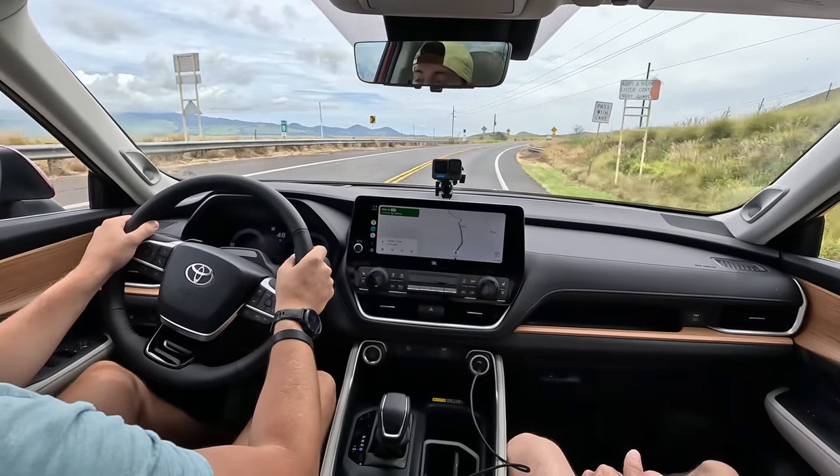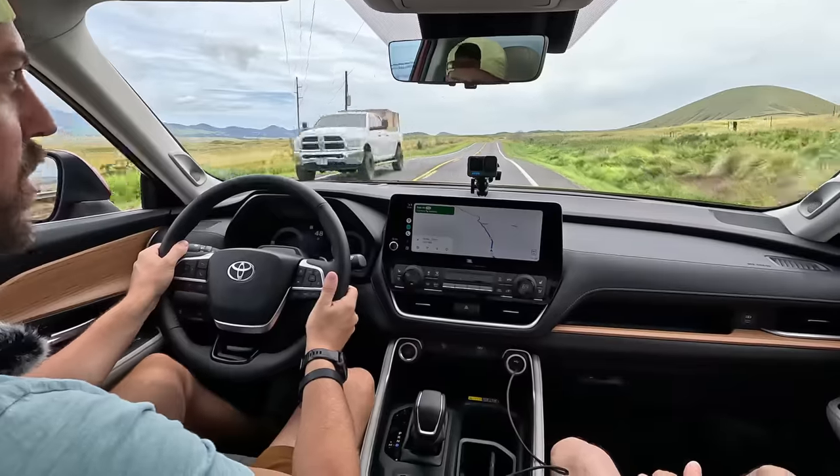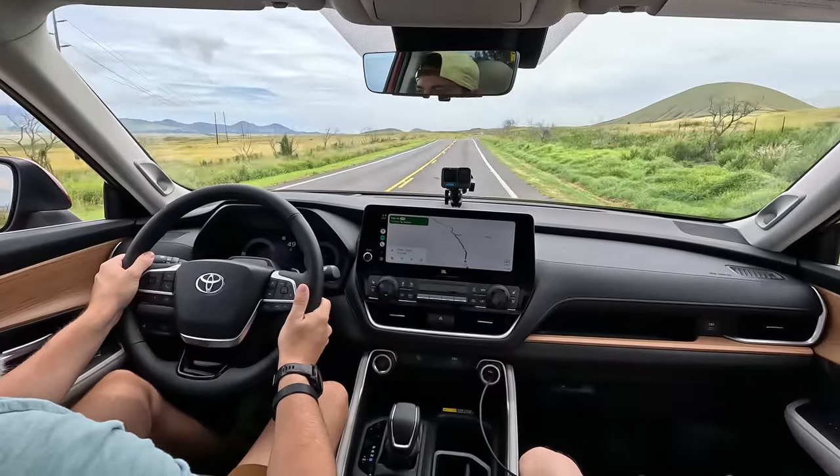Whoa, that was a rock. Was that a rock? A rock flew at us and hit the windshield. The windshield endured it, at least for now. That was the durability test. Yeah, it was a durability test.